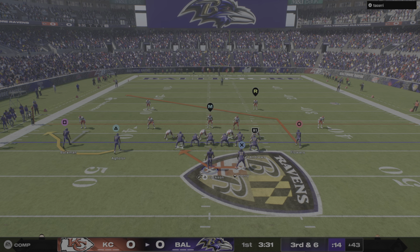To throw is Jackson. They'll roll him out right. He's got his target. That's complete. And he'll be brought down with a first down as the tackle's made at the Chiefs' 19. He got 29 yards that time. So here's a 1st and 10 now down inside the 20.